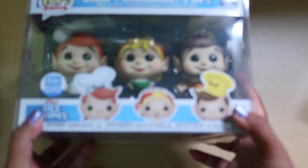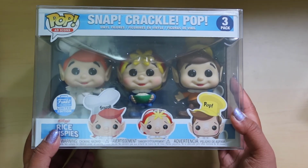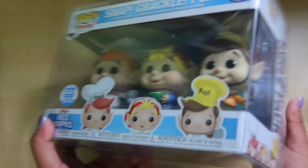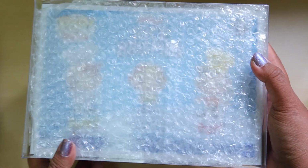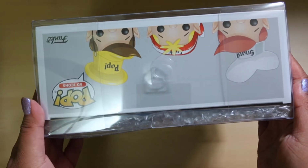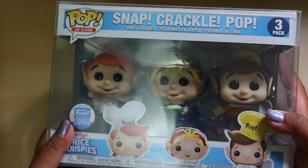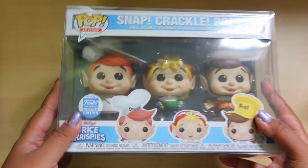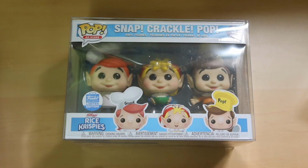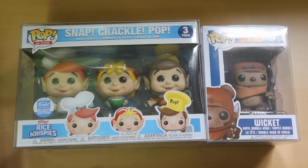And then the last thing that I got was this pop, and it is Snap, Crackle, Pop. They're known for their Rice Krispies treats as well as their cereal. I've been wanting this pop ever since they released it. Don't mind the bubble wrap, because I had a 3-pack pop protector case, but it doesn't fit this size, and I didn't want to bother buying another one from 7 Bucks a Pop when I have a perfectly good one right here. I was really excited getting that gift card and being able to invest in these pops for my collection.